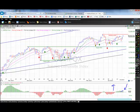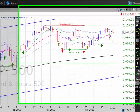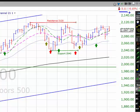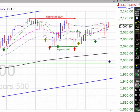Let's see what the S&P 500 was up to. The S&P 500 yesterday closed down 3.11 points, or 0.15%. Trading volume was higher than the prior day, but didn't rise to the level of a distribution day. In order to qualify as a distribution day, the market has to be down at least 0.2%. Yesterday, the S&P was only down 0.15%, so we don't rise to the level of distribution.